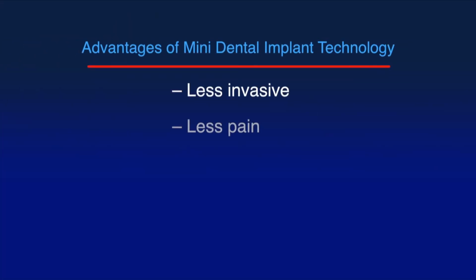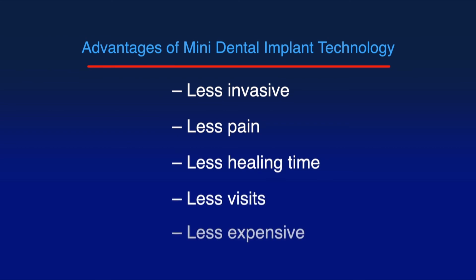It's FDA approved, and I think we should go over the 5 key points here, Dr. Tambor. Less invasive, less discomfort, less healing time, less visits to the dentist, and certainly less expensive. The mini dental implant is what we're talking about. Revolutionary procedure. Technology has moved dentistry forward.